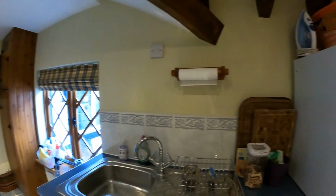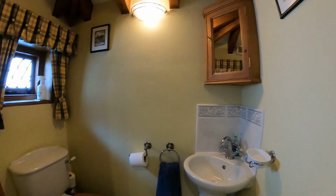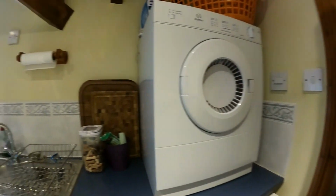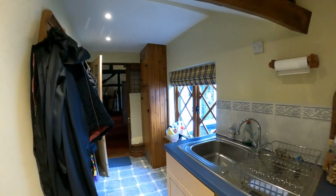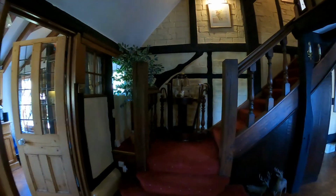Now, on the ground floor as well, we do have the bedroom and the bathroom as well, so if you are looking for really good multi-generational living, or perhaps just to have a member of the family on the ground floor, then this property works perfectly, and you could argue that it's pretty much future-proofed.